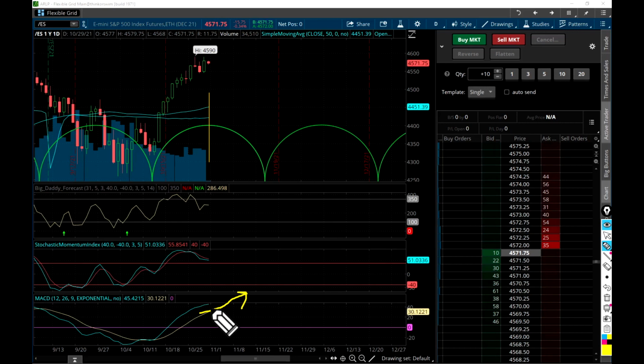Okay, guys and gals, don't forget to use proper risk management. Don't leave positions hanging. Use trailing stops to lock in your profits if you're already profitable, and stop losses to mitigate those losses and keep them small, right?